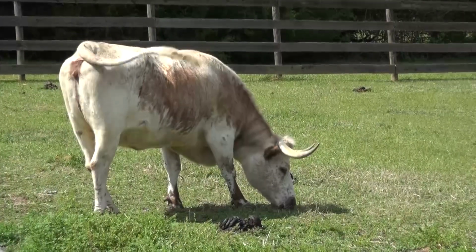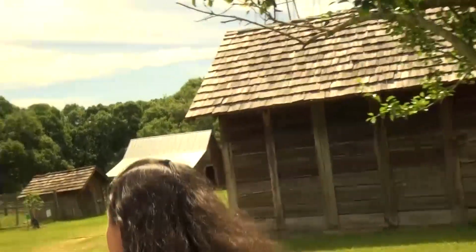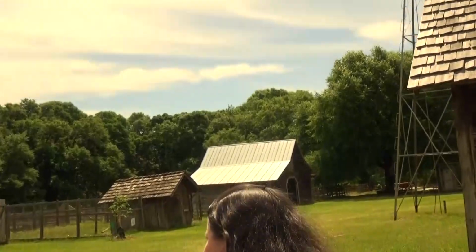During special events, we have demonstrators in costume who do things like sew and quilt and cook and prepare foods on the wood stove. So it's just another really great way to learn about our history. Behind the house are the farm animals. That one's a donkey, and we've got a pig. They're really good friends. They talk to each other all day like that.